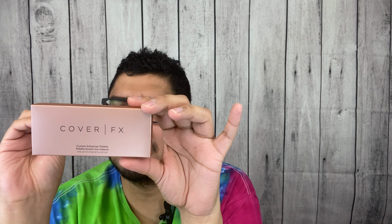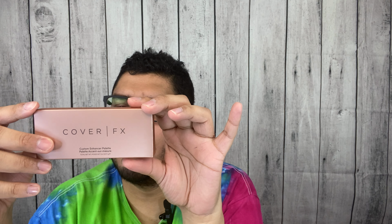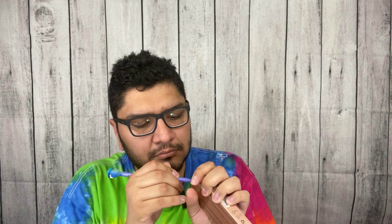Use a tapper brush or fingertips to apply to high points of the face, such as cheekbones, cupid's bow, bridge of nose, and brow bones. Can also be used as an illuminating eyeshadow. Let's talk real quick. Who puts highlighter in their cupid's bow? Please leave me a comment down below, because I typically don't. Have you ever applied or done it on yourself?